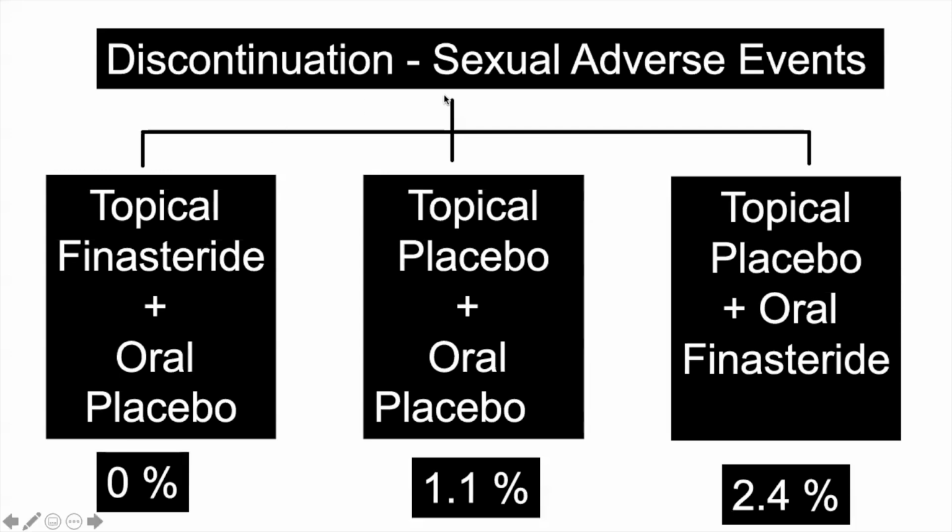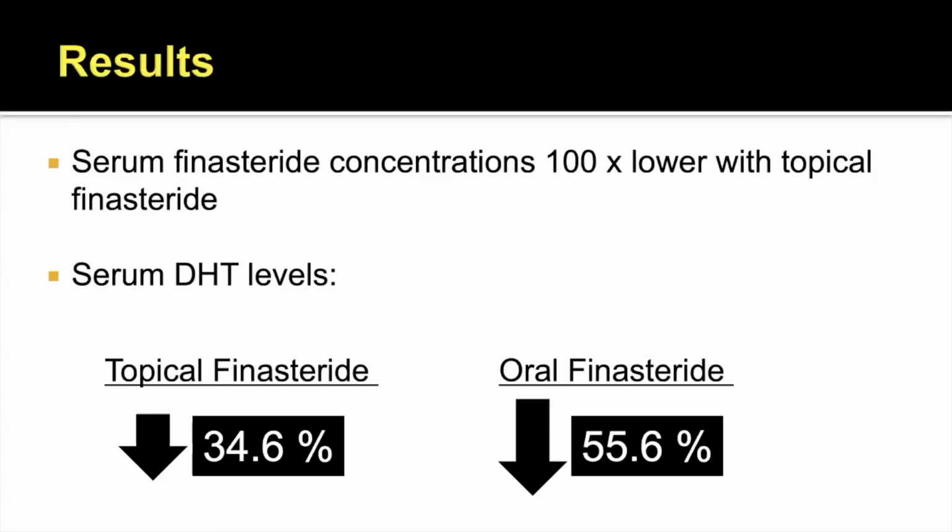How many people stopped the drug altogether because of side effects? Well, there was none in the topical finasteride group. 1.1% stopped in the topical placebo group, and 2.4% stopped in the oral finasteride group. And so this was much lower in the topical finasteride group. And so topical finasteride appears to be similar effectiveness in hair counts as oral finasteride and safer.